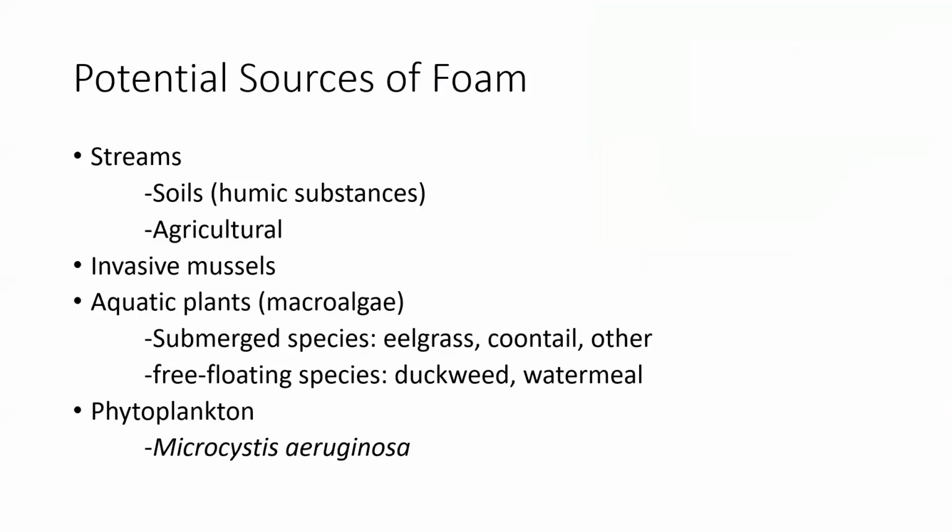Our main question was really, as Sally mentioned, what is the source of this foam? That was the first thing that we tried to focus and concentrate on. So we started off by thinking about what potential sources of the foam could be. Looking in the literature, foam is not always created by the same thing, so you can't just assume it's one thing. We started off looking at streams, anything coming in from the terrestrial environment, the watershed.